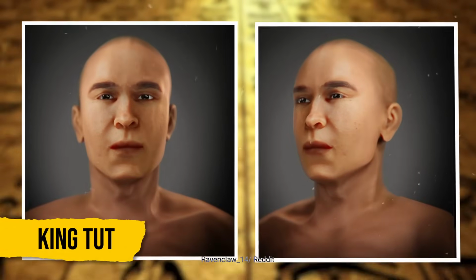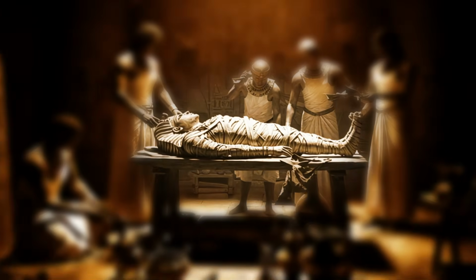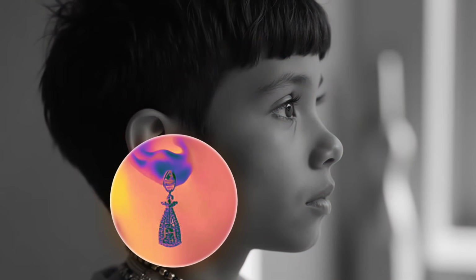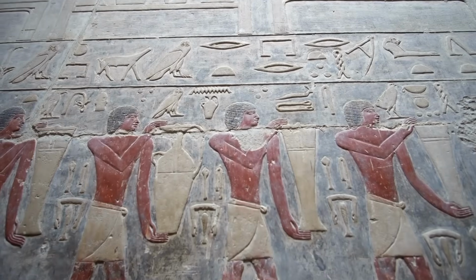Now, if you know your history, you might say, but Tut was a boy king, wasn't he? You're spot on. He began his reign at just 9 years old. Sadly, that didn't last long as he passed away at a very young age. So when he was 9, he might have worn earrings, but he probably took them off when he hit that no earrings age. Sounds reasonable, right?